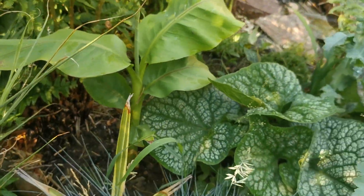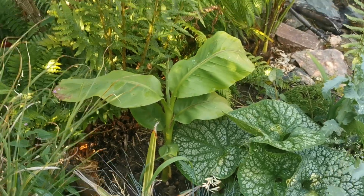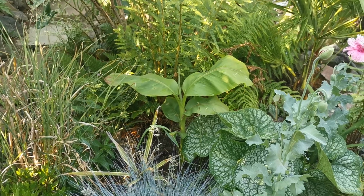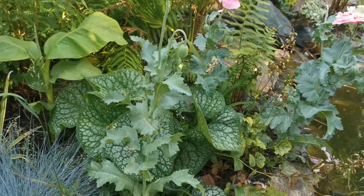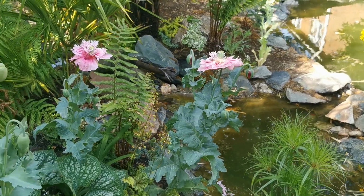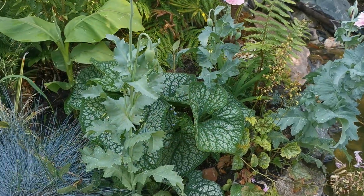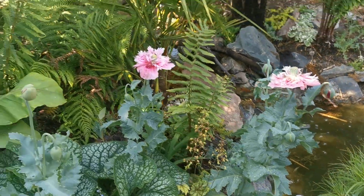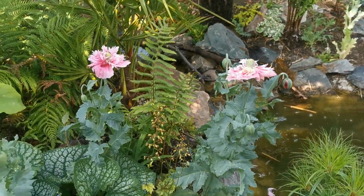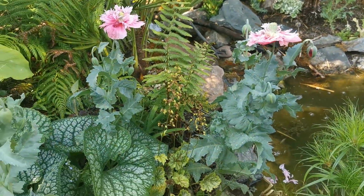Got a baby Musa basjoo planted this year, since the last tour back here. Again, trying to get some more jungle style leaves back here as well. Just down here we've got some of the common poppies. I'll let them come to flower and then I'll cut them out before they go to seed. I don't mind them. It's an interesting leaf, and I think it fits in this area a little bit as well. I've had to pull quite a few, but I've left a few, as I don't mind them when they do come out.